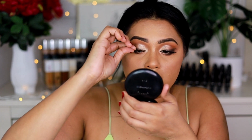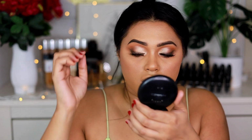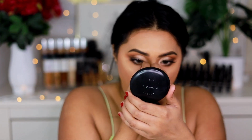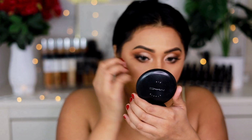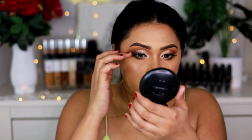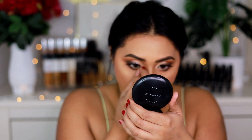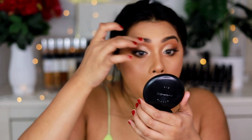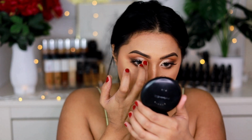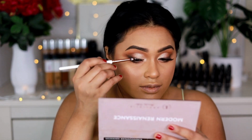Now for the lashes, I'm using Kiss lashes. These are just the regular demi-wispy lashes, and I'm applying them very close to my lash line. I went with very natural looking lashes for this makeup look. I feel like when you're going out for date night or food or movies or events nowadays, I like a little bit of natural lash. I think that looks nice. It brings the look together without making it too dramatic. Loved how it turned out.